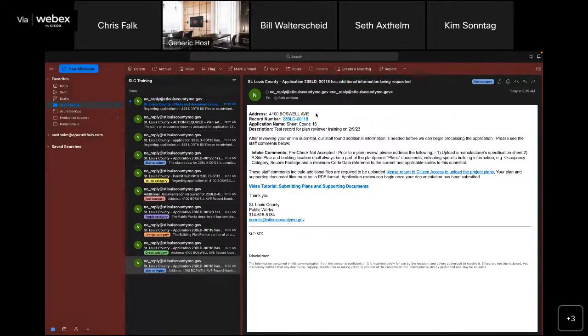At the top of your email, it's going to have the address, the permit number, and down here, there's going to be comments that were entered in by the intake staff of whatever it is that you might have to provide to get that complete application status and move forward. Okay, so there will be a link to take you back into Citizen Access as well as that video tutorial.